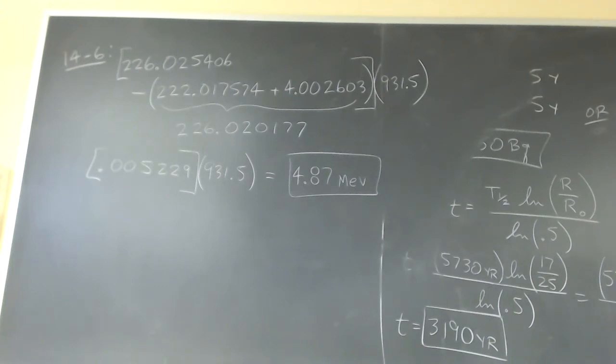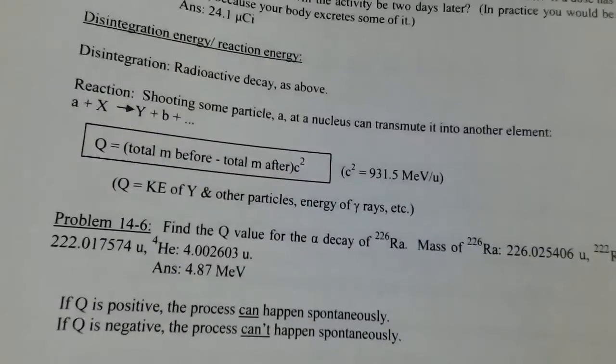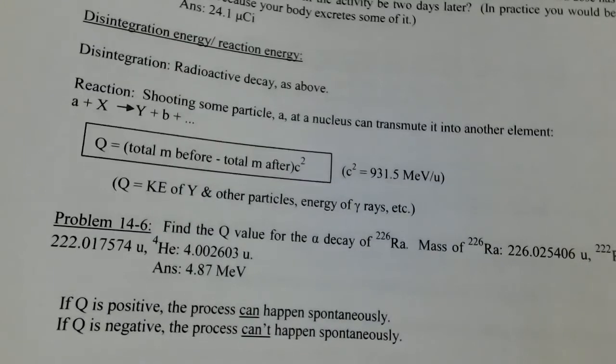Oh, yeah, I suppose I should point that out. Underneath the question there, it points out that if the Q value is positive, the process can happen spontaneously. In this case, positive 4.87. So yeah, radium really can spontaneously decay into radon by giving off an alpha particle.